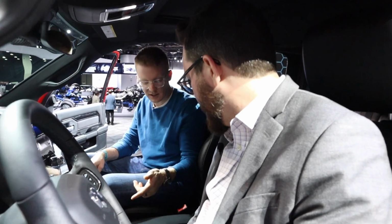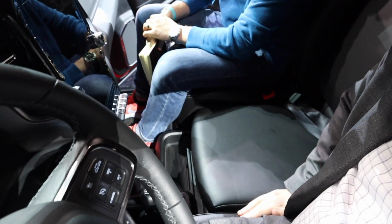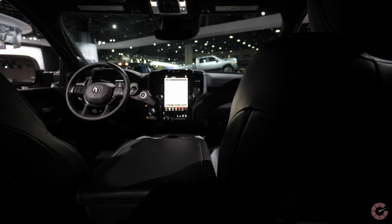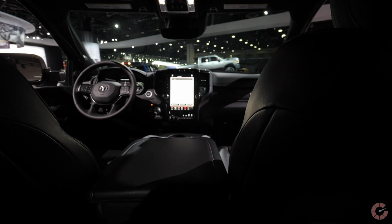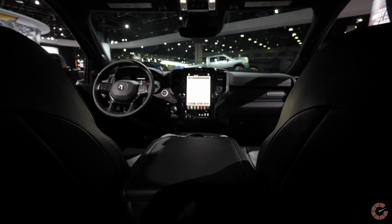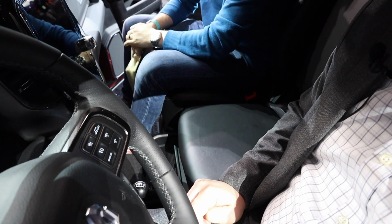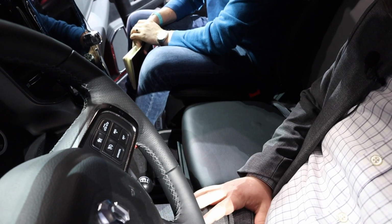Yeah, and you were just mentioning the bench seat up front. Yeah, I'm glad that's still here. I know it's probably pretty terrible to sit in the center of this, but the fact that they still offer it in something so rugged is kind of cool. I do wish we got the giant cargo space from the regular 1500, but I think you can get that in some of the other models.